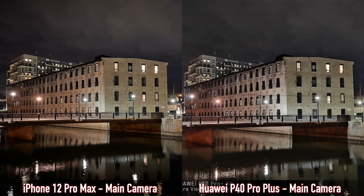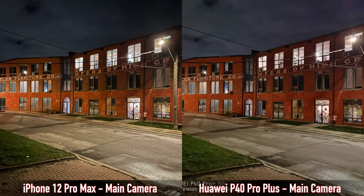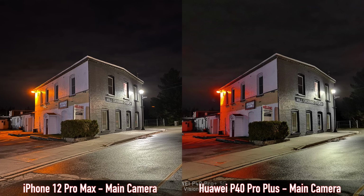Moving on to pictures that I took with the main cameras on the back of these two devices, well, here I find that the Huawei actually does better than the iPhone. Most pictures are sharper and also a bit brighter in some situations.